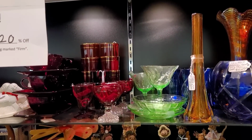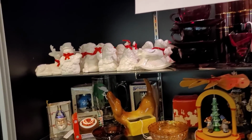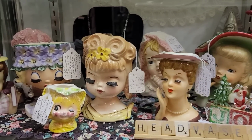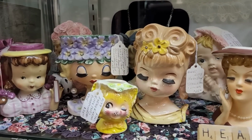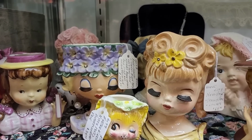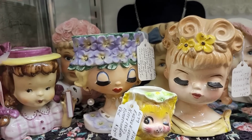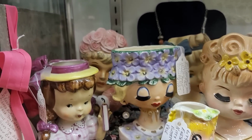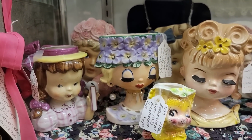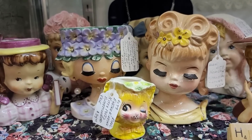So as you were seeing, all of the booths here, they're just chock full. There were a number of vendors too, I will say, that did have sales on their items. I greatly appreciated that. And here it is. Head vases, yes. Do you see it in the back? The purple. That is a Lipper and Mann head vase. She is fully intact. There are no chips, no cracks, no paint flaking. Her jewelry is completely intact. You guys, you never find these, never find them.